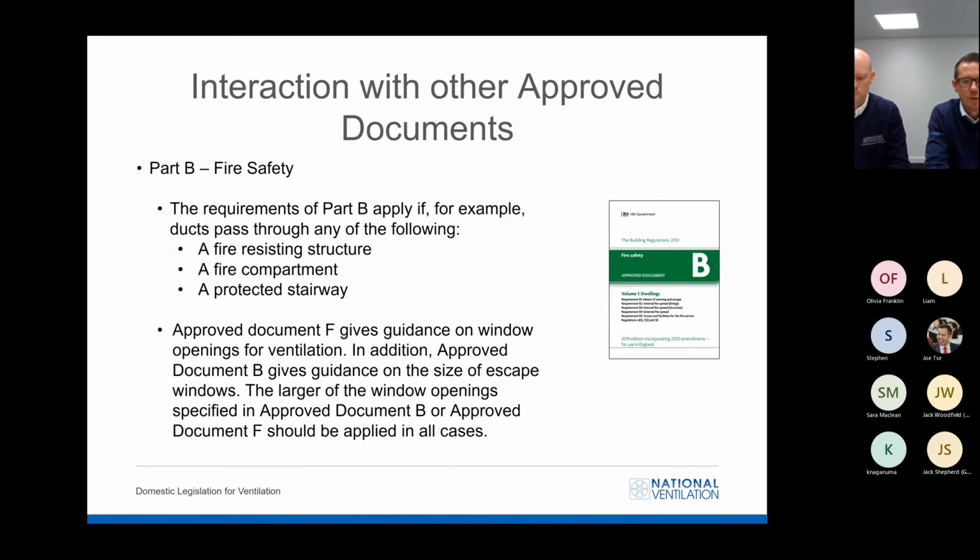Interaction with other approved documents. Part B is all about fire safety. This applies to ductwork and penetrations through walls and fire structures. Part B also gives guidance on escape windows and openings. These may well be larger than those required for ventilation in Part F and should take precedence. If in doubt, always consult the fire officer.